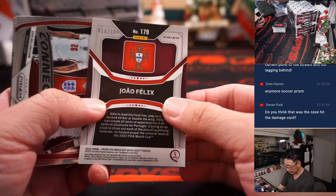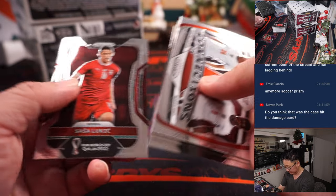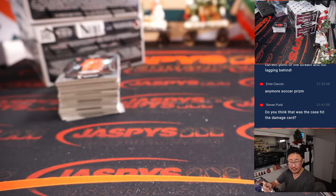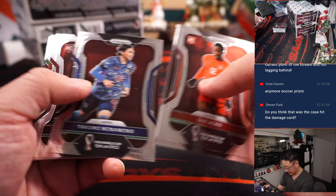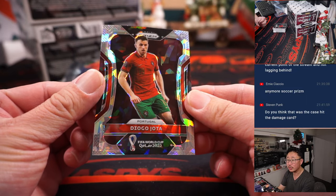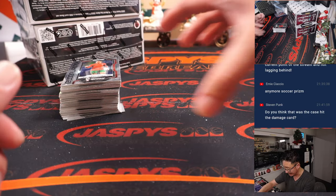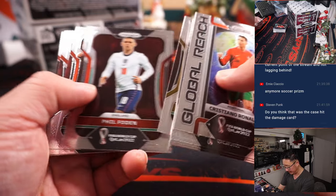And we got João Félix, 10 out of 199. Portugal. That's going to be for Ed. Got Diogo Jota, another one for Portugal. Liverpool guy as well. I like his game. Along with Cristiano Ronaldo. They got some names on that team.